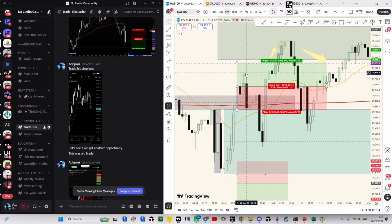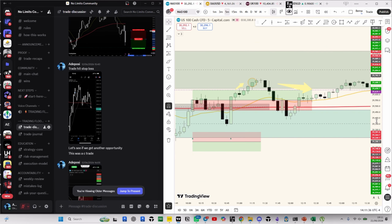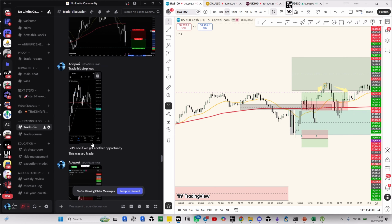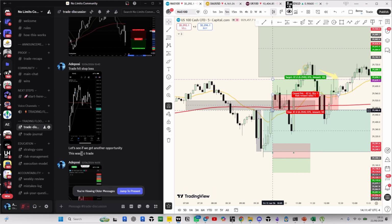Okay, so price went, and this happens a lot. Let me see what the setup was. I should have put it. Okay, it was a C setup. So C setup means I'm not going to DCA. I'm just going to use a hard stop loss. So this went all the way up here to like 70% or 75%, and then collapsed, took out my stop loss, and then went back to take profit. So I said, let's see if we have another opportunity.